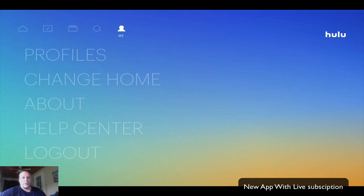Okay, so let me show you now how the DVR works. Now you get 50 hours of DVR. And when you sign up, you check that little check mark and it says that it's going to use some of your DVR, your 50 hours, to record things that you're currently watching live. So say I'm watching a live broadcast of something, it's going to record it. And it gives me the ability to rewind, time shifting.